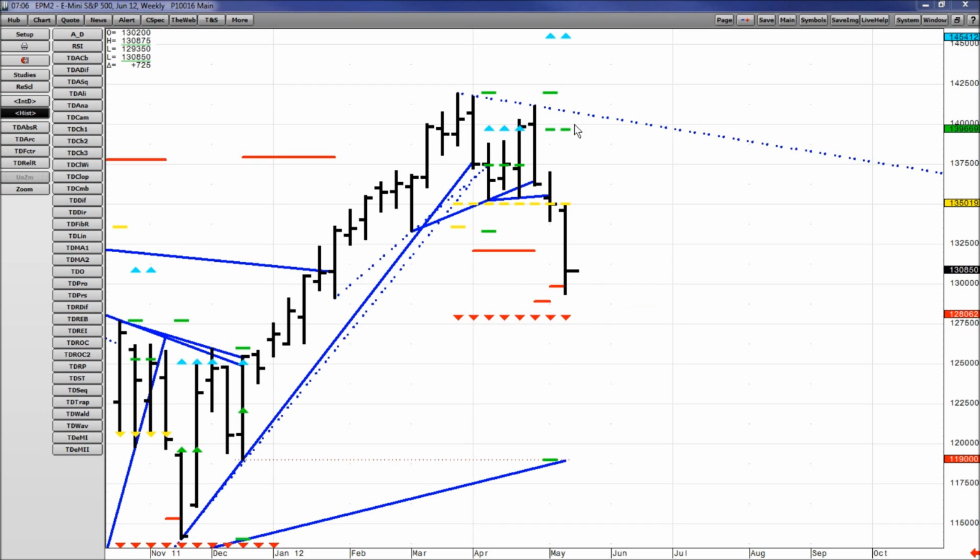Another good piece of news is this target up here says the door could be open on a weekly chart all the way up to 1454. What you'd like to see is the market to clear this yellow line, and then the odds would say that momentum would shift upward from there. So the weekly chart's kind of a mixed bag here.